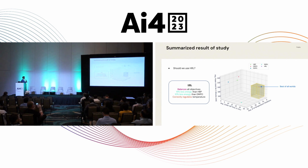We have this 3-dimensional grid over here. These are just the 3 objectives I mentioned. The average number of temperature violations, we want it to be low. The chiller off time, we also want that to be low. And then the power use, we also want to minimize that, right? So we have this 3D grid, and we want to be lower in this grid. And you see the violet color plot, the best of both worlds. That's basically the HRL, this hierarchical reinforcement learning agent I introduced over here.